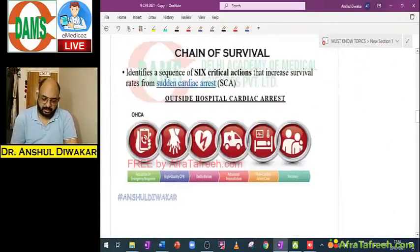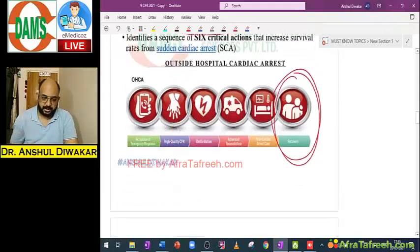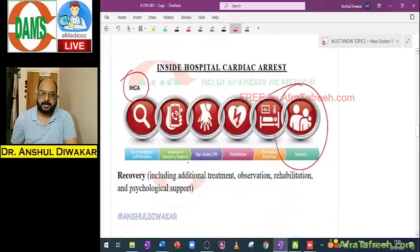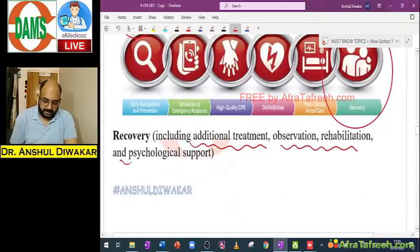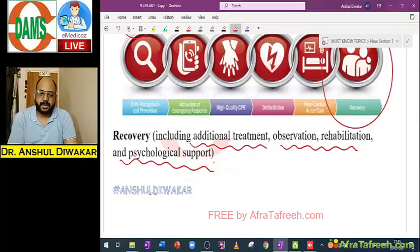Now let me just tell you, chain of survival recovery has been added. Keep this picture in your mind. For inside hospital cardiac arrest, recovery has been added. And what do they mean by recovery? It includes additional treatment, observation, rehabilitation and psychological support. This is what they mean. So it is basically something that happens after post cardiac arrest care.